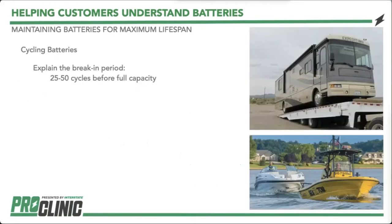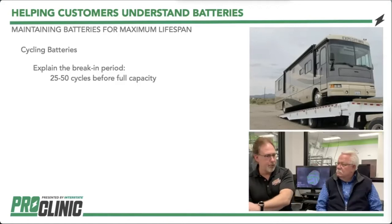All right. So we're going to talk a little bit about maintaining your batteries to get maximum life out of these things. We still want to educate everybody that there is a break-in period for these deep cycle batteries. You're looking at anywhere from 25 to 50 cycles to reach full capacity. But once you get that full capacity, Gail, these things are going to hold that capacity for many, many cycles before they start to typically drop off.